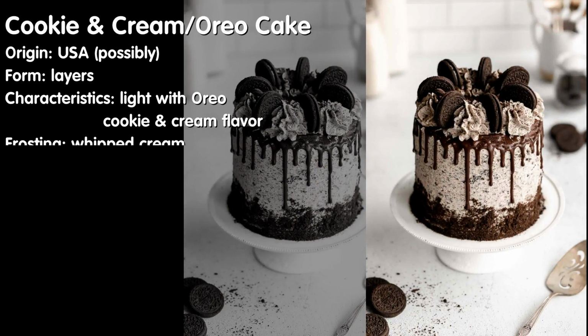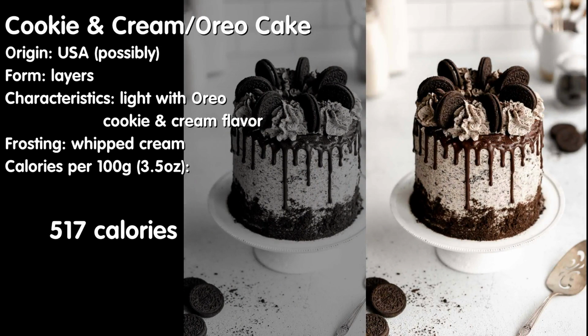Cookie and cream cake or Oreo cake, a kid's favorite. The primary ingredient for flavor is Oreo cookies, possibly originated from USA due to the origin of Oreo cookies, 517 calories.